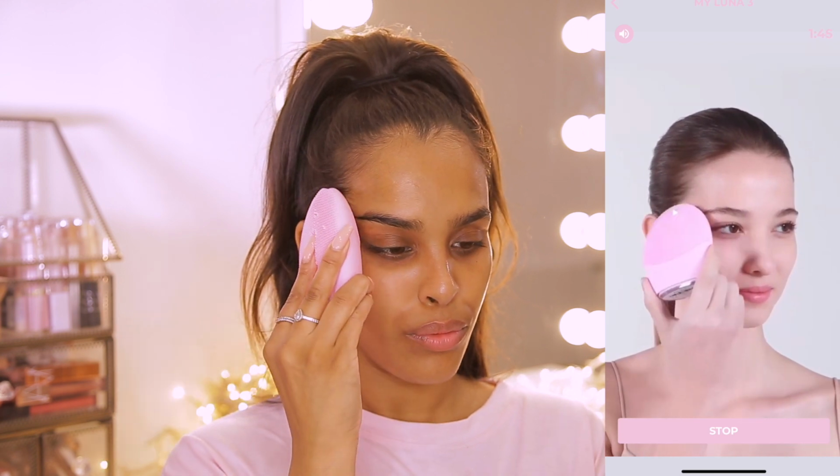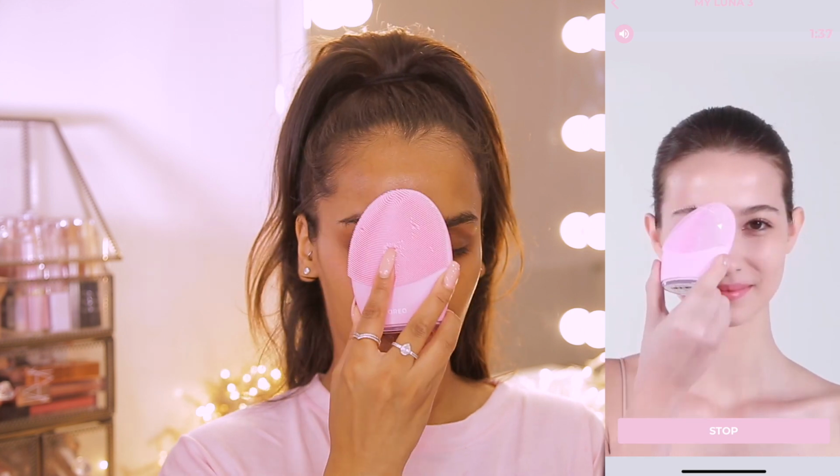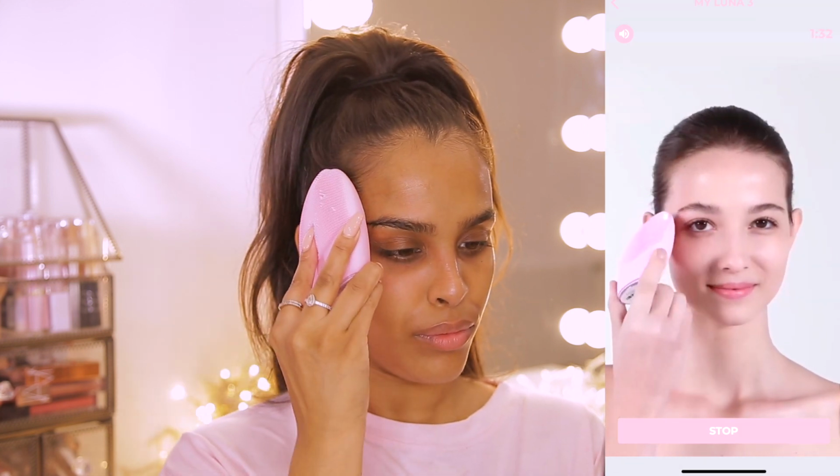So my skin naturally is quite dull looking, it's quite dehydrated, but when I use this product, oh my gosh, does it give me a glow, which I absolutely love. My skin just looks really, really healthy.